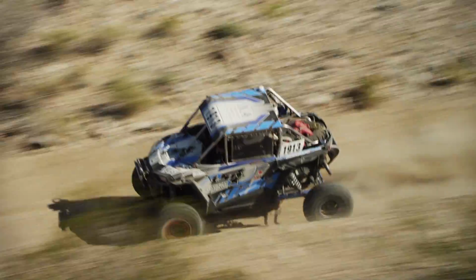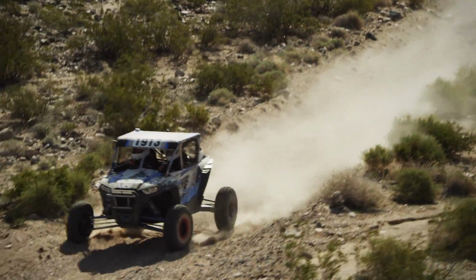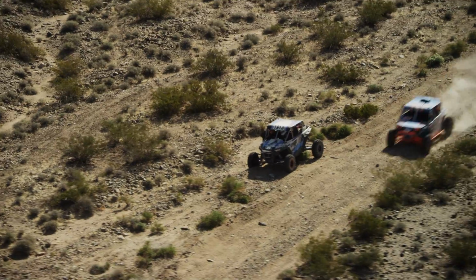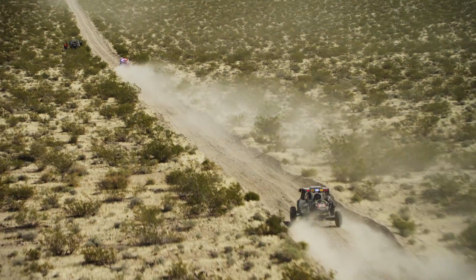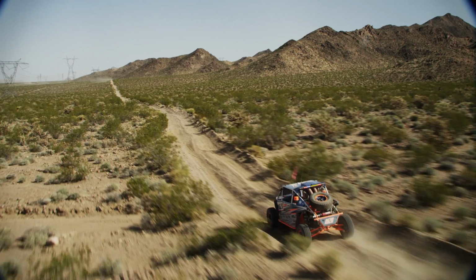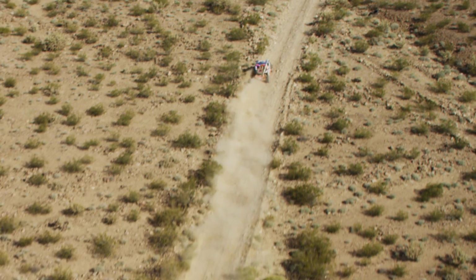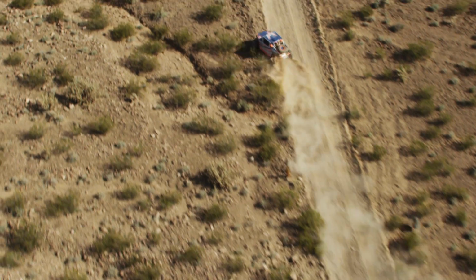Number 1913 Brandon Sims surged back to the front, but a flat tire at race mile 66 dropped him back to third overall as number 1926 Jason Fraser and number 1919 Brandon Schueler made their way past. It looked as though Fraser would run away with it, but as he approached race mile 70, his left rear wheel was ripped from the car and he skidded to a halt on the side of the course.